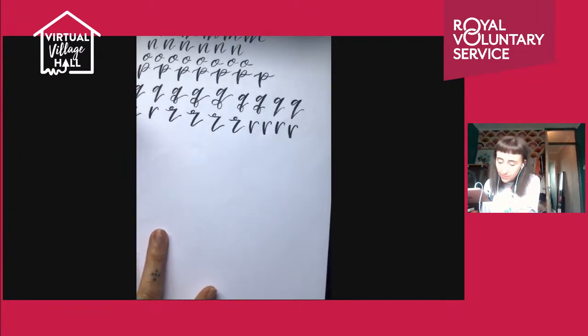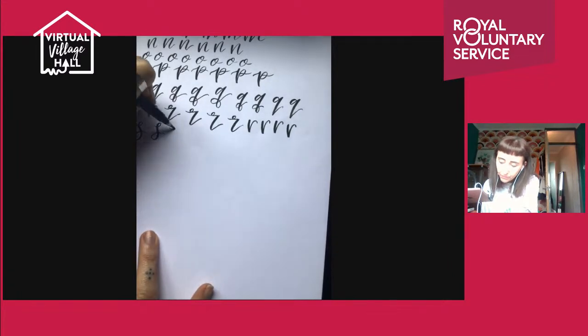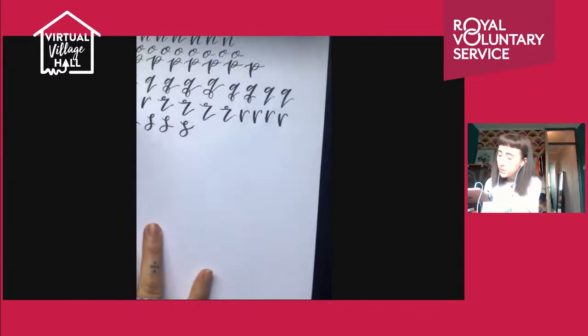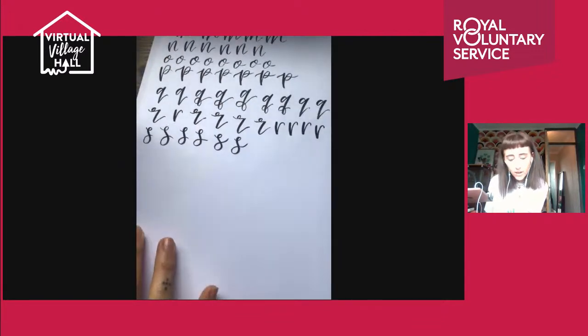S is the same as before. So we're going loop, round, thick, and loop. Really simple. Very nice.